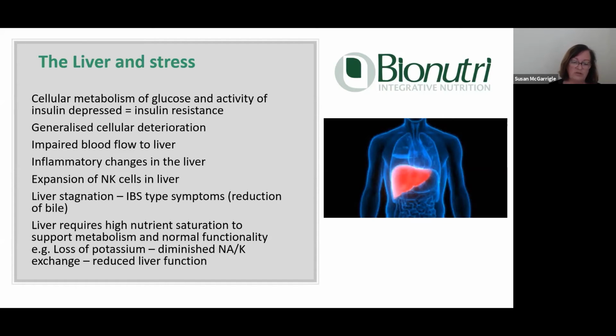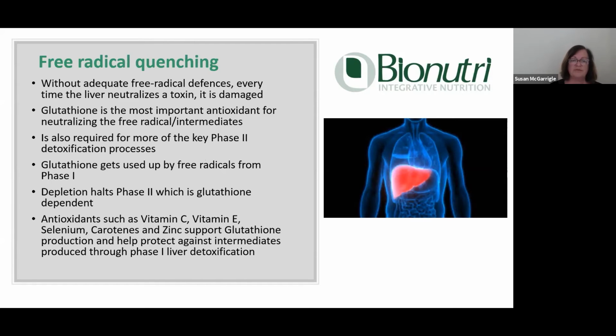And the liver requires high nutrient saturation to support metabolism and normal functionality. So very important during stress. Free radicals, we all know about those, and that we need antioxidants. Glutathione, which I mentioned a moment ago, is the most important antioxidant for neutralizing free radicals and intermediates. Required for key phase 2 detoxification, and it does get used up quite a bit in phase 1. So antioxidants such as vitamin C, vitamin E, selenium, carotenes and zinc support glutathione production and help protect against intermediates produced through phase 1 liver detox. But there are other things that we have at BioNutri which hopefully will do a very good job.